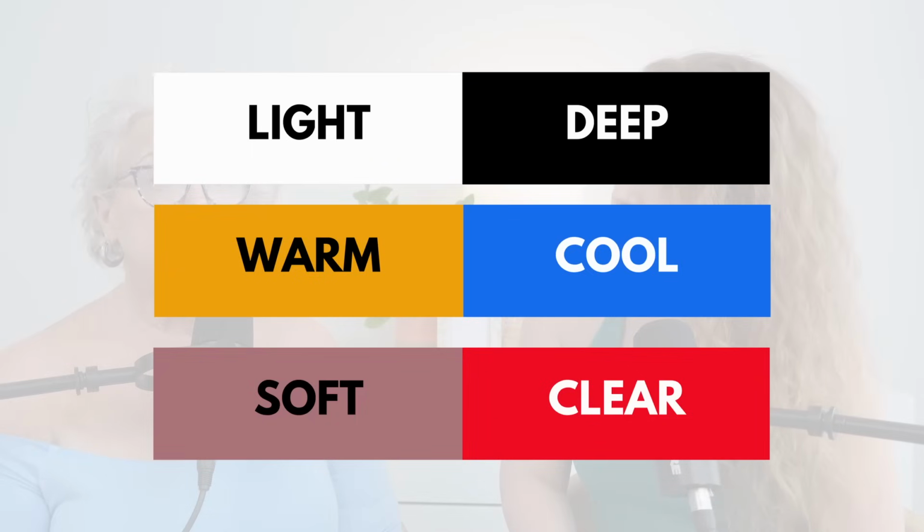However, coming out of a tube, painting, clear means straight out of a tube, not diluted with white, not diluted with black. It is pure pigment. Right. So clear people can wear clear pigment. High contrast equals clear. Right. So we know she's deep and cool. Now on our third spectrum, our new spectrum is soft to clear. Excuse me. What does she fall into?